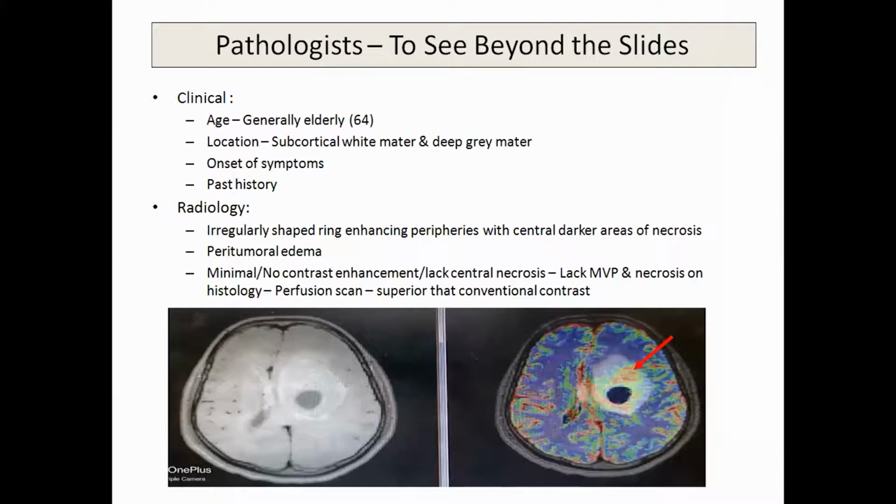Location, again: the majority of these glioblastomas are subcortical, located in subcortical white matter or in the deep gray matter. The onset of symptoms generally is acute, and 70% of cases of glioblastoma present with less than 3 months of duration between onset of symptoms and the time of diagnosis. While in grade 2 tumors like astrocytomas, the duration between onset of symptoms and diagnosis is around 8 months. So this is WHO data.